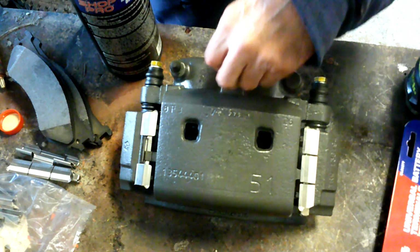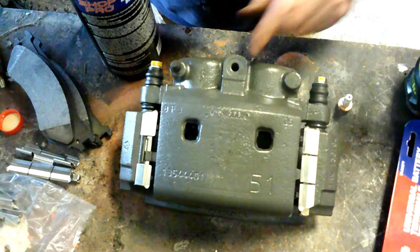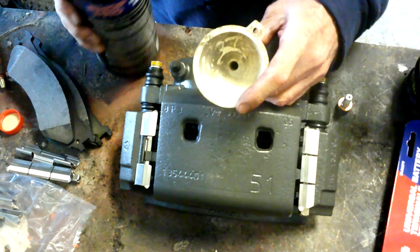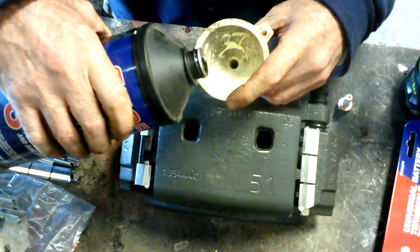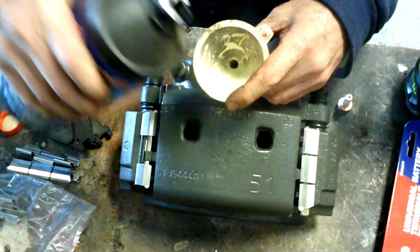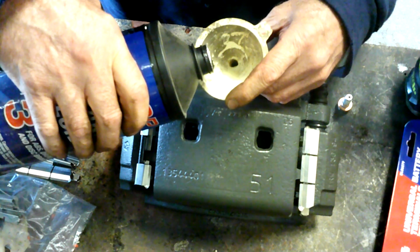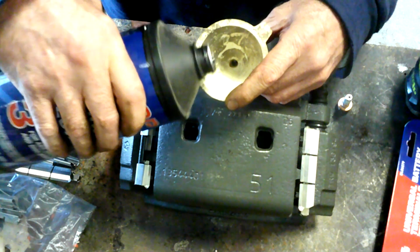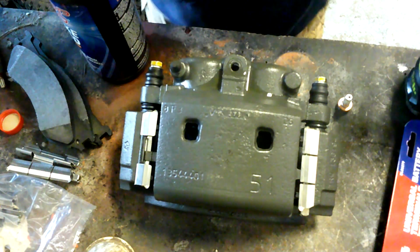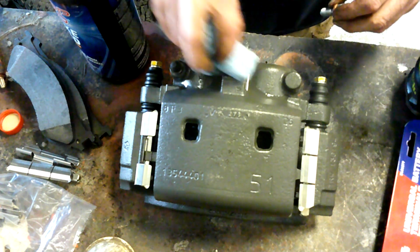Now right now the other caliper is full and the lines are full, and so the idea is to fill this caliper. We're liable to make a little bit of a mess because we're just using a funnel, you know. You don't want to pour it too fast because it's going to do that. Now, we're just going to clean it up. I'm going to put this back in. You can see she's full and she's staying full. So this entire caliper is full.